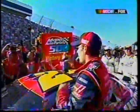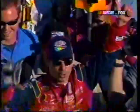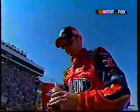You lead all the laps, you win the race, you have a great feeling. But when you come from 3 down, it doesn't get any better than that. Jeff Gordon will jump to 6th in the point standings with this win.